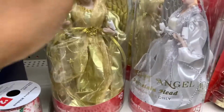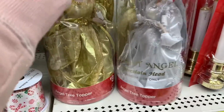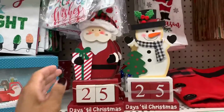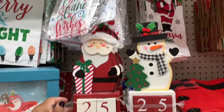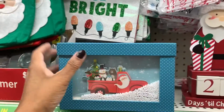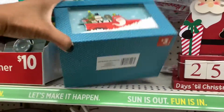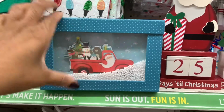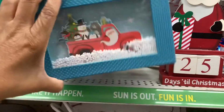They still have those angels right there in gold and silver. These are $8. Alright, so they still have the days till Christmas. They have a Santa and a snowman. They have this cute little box, this little random box that's just sitting here for $3. But you get the little fake snow on the inside. Santa's driving the red truck. That's what it looks like.